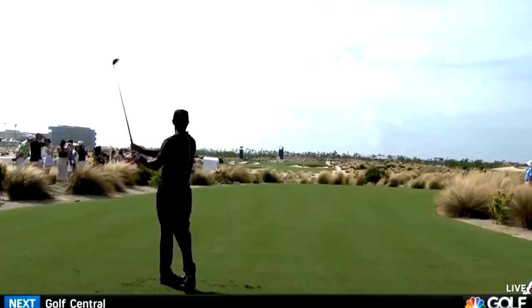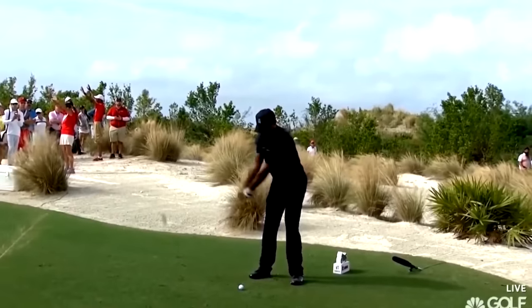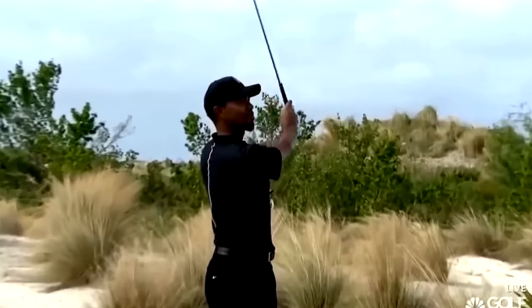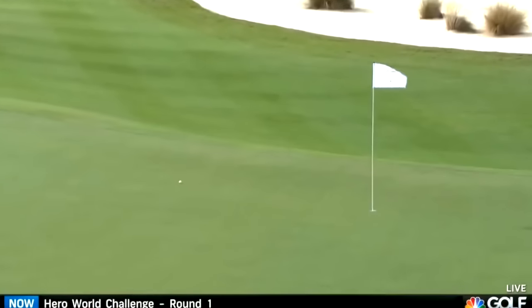Something other than driver. The short par four. Leave a pretty full sand wedge that he can spin. It's a six. It's going to try and work it back. Using the wind, trying to ride it right to one yard. Leave it 1 yard. Stay here.